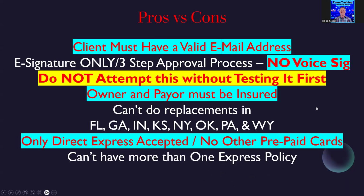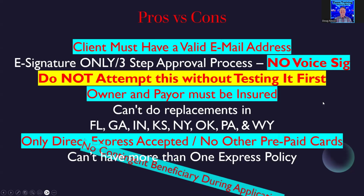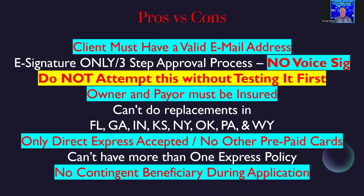And again, you can't have more than one policy. That's it. That's the rule, guys. It's how it is. No contingent beneficiary during the application. Well, that is different. Guys, they're working on this. They say they're going to fix it. Again, once the policy is issued, you can add the change of beneficiary form and bam. Now you can add in any contingent beneficiaries, any secondary beneficiaries.